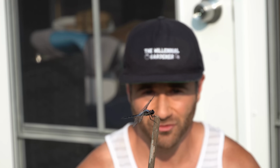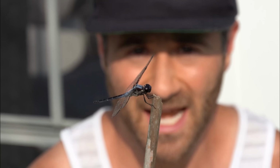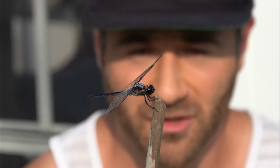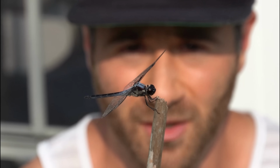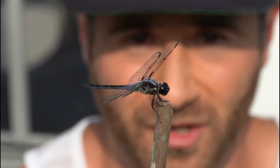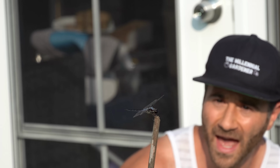Dragonflies are nature's pest control service. Dragonflies eat primarily mosquitoes, gnats, and midges, and it's said that one single adult dragonfly can eat up to 100 mosquitoes or 30 times its own body weight in a single day. So if you have 100 dragonflies flying around your yard, that means they can clear out 10,000 mosquitoes a day, and who wouldn't want that?